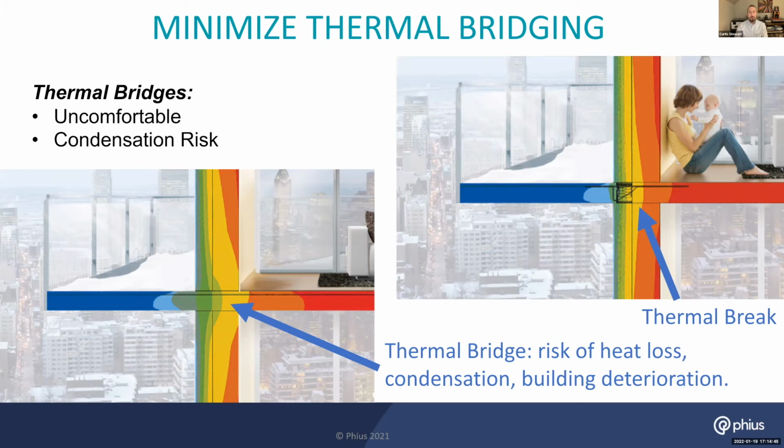Also, thermal bridging can be points as well. So, penetration in the building envelope. A very small thermal bridge really can have a significant impact on performance. So that is a reason why we try and minimize thermal bridging, but it can also present a significant risk of mold or condensation due to the lower inside surface temperatures, which in turn will lead to building deterioration.